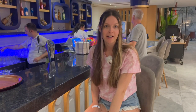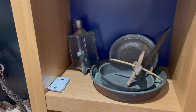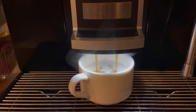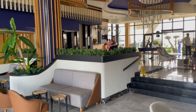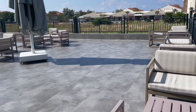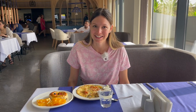Now I am in the lobby bar. Here you can order different drinks and cocktails. Wi-Fi is free throughout the hotel, but the speed is low. The lobby has a coffee machine that makes coffee from beans. My favorite one in this hotel is cleaned oranges. I think this is a good idea and a good decision.